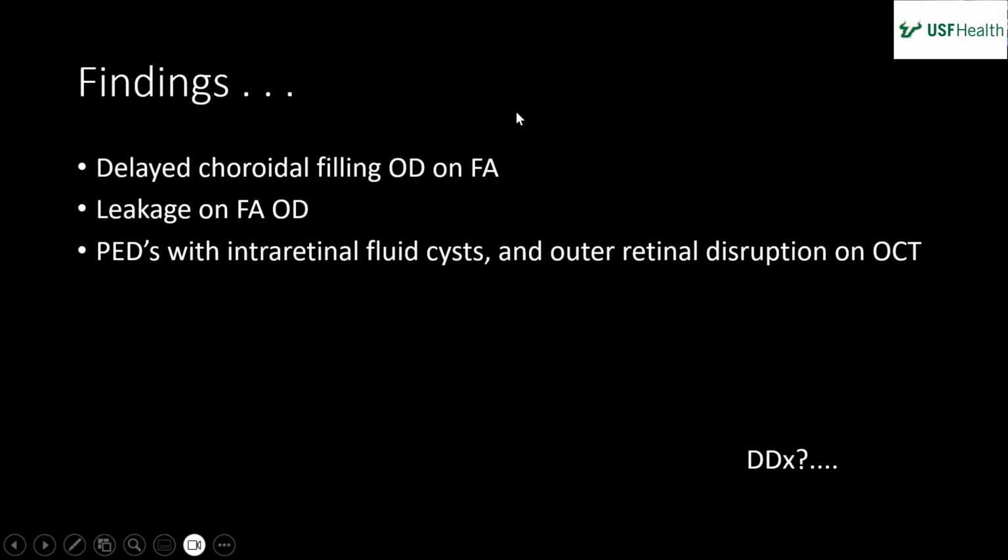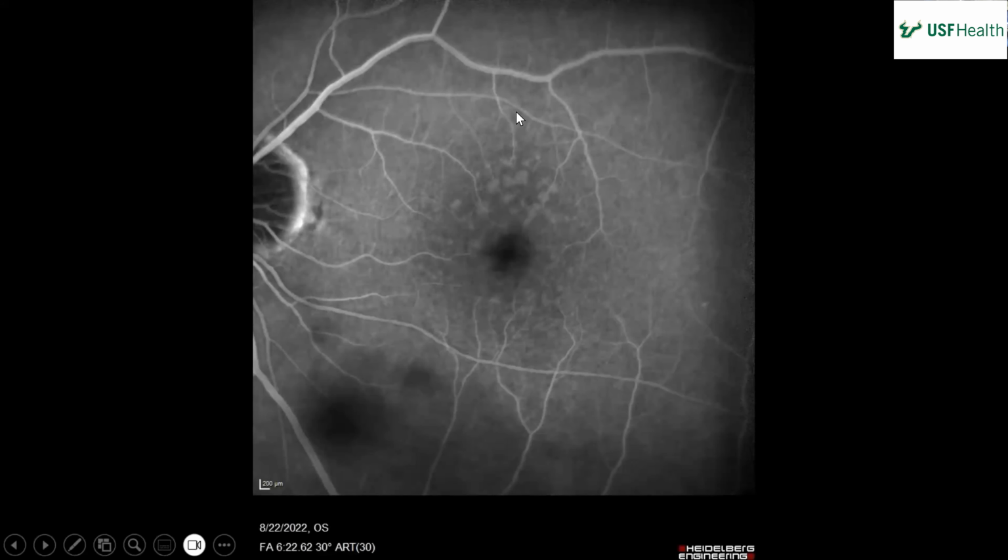Can I ask a question? Why is it that for drusen it's staining, but for PEDs it's pooling? Staining is fluorescein building up in a solid space. And pooling, or leak pooling, is more into a solid. Solid, that's what it says in the book.